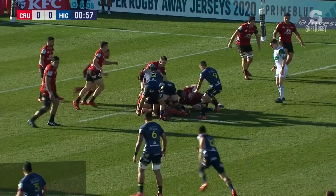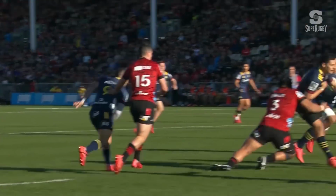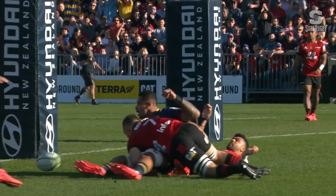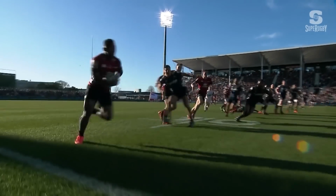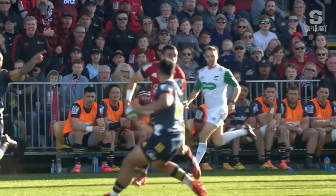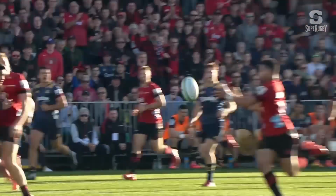Cage early, big putty Parkinson taking five out. Now they go to Frizzell, he's over! Oh, what a stunning start for the Highlanders! Hall up towards halfway, and space for Sammy Reese, streaking down the touchline. Hall in field, Bridges with him.